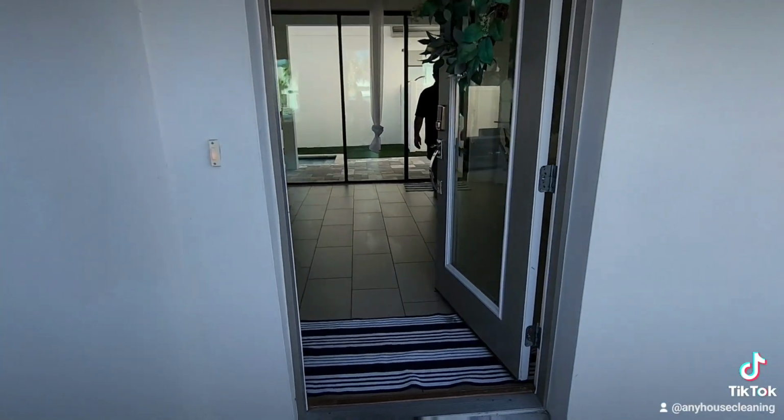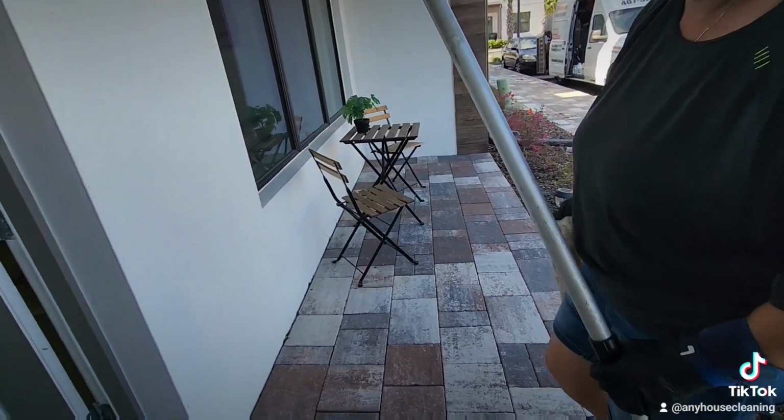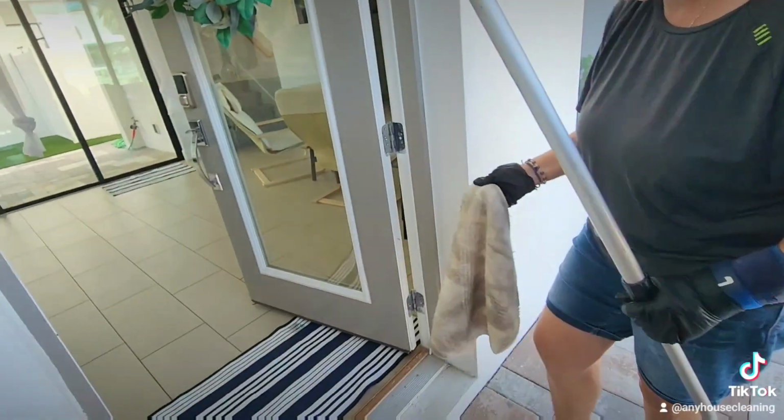Almost done. And the floor has a lot of dirt stuck on the surface.